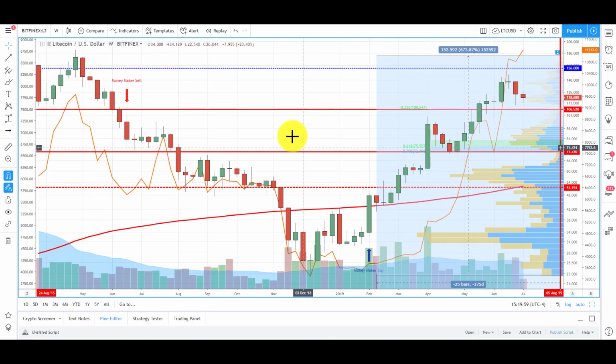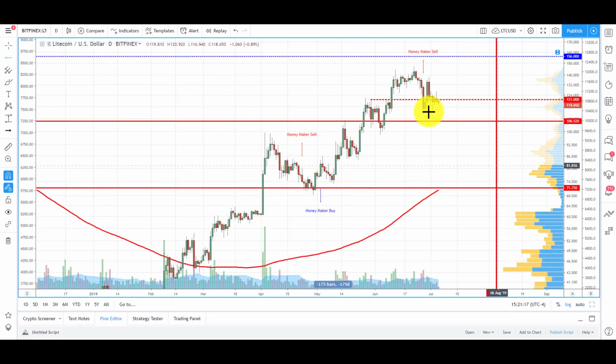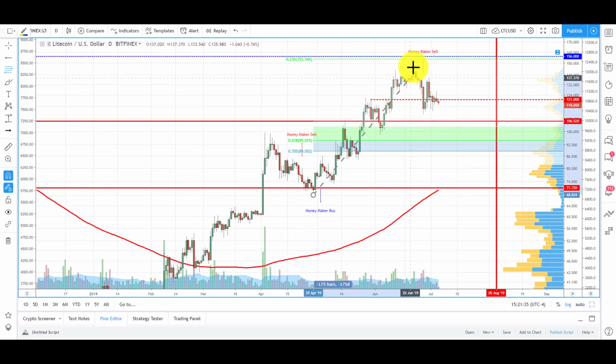As far as drilling down to the lower time frame stuff, we've got some horizontal lines for support and resistance. Currently, this 120 area has been an area of support, and easily could be the launching area for the next move higher. If we take a look at the current ranges that we're dealing with, we can draw a fib on that.